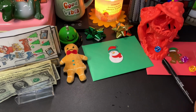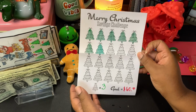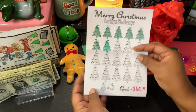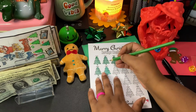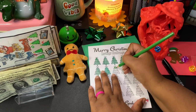And then next, I have this little challenge here that I got out of a money savings challenge book that I purchased from Temu. I designated each Christmas tree to be $3. So I think we're just gonna color in one Christmas tree for $3.